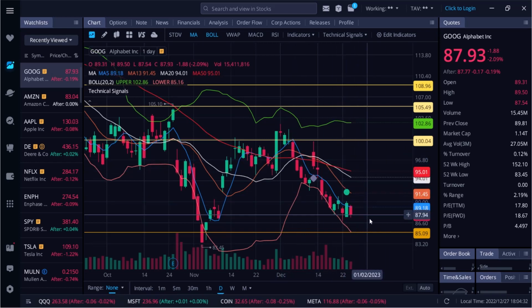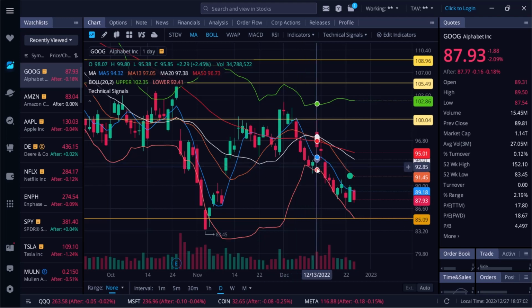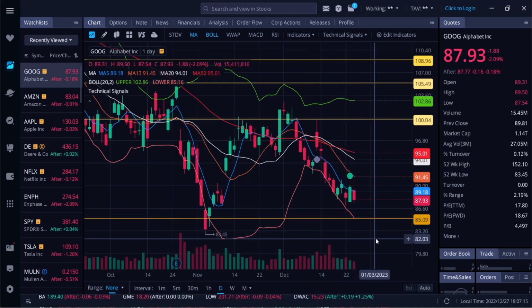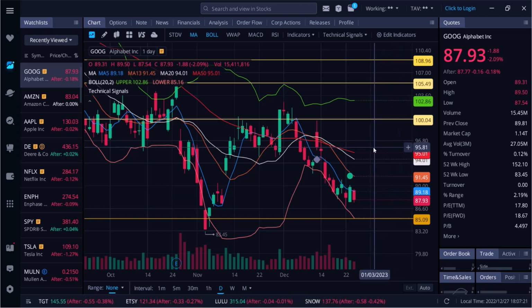As of right now, below 89.18, Google can come all the way back down to 85, where this lower Bollinger Band is sitting, and below that, Google heading down to make a new 52-week low, and that could be coming anytime soon as we break under 85 here on Google stock. We need to get above 89 and then 90 and possibly up above 95. That would be more bullish here on Google stock. Then we're going to see Google heading even higher.